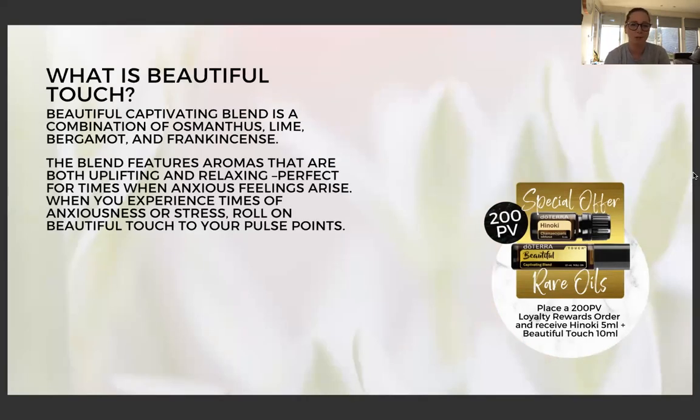Okay, moving on to our beautiful touch blend. I don't think there's any questions coming through, but please feel free to add them in. So this is a blend, a combination of lime, osmanthus, bergamot, and frankincense. It smells delicious.